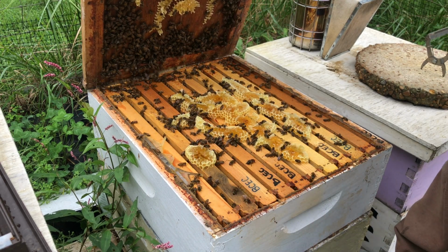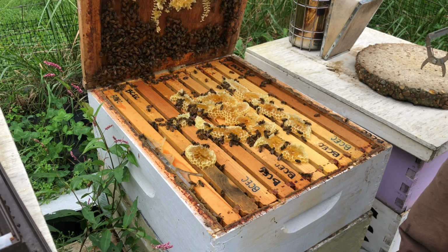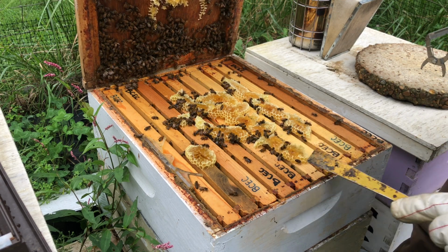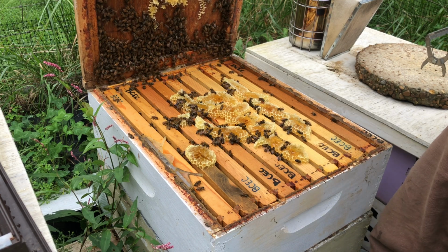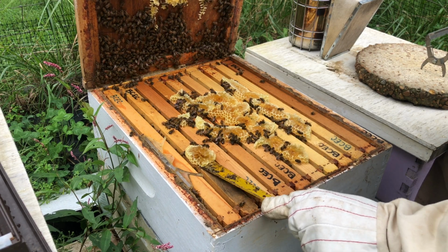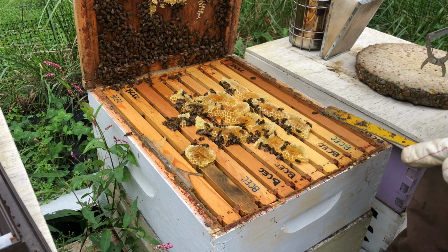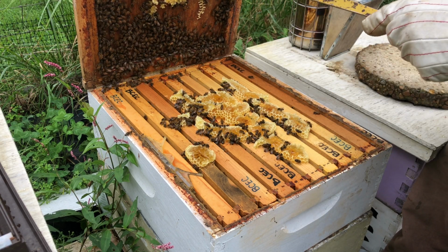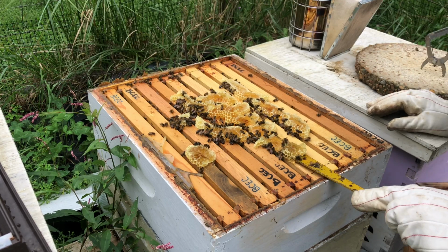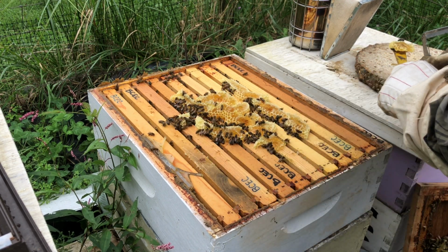Wow. I should have flipped this, but I did not, but that's okay. I'm gonna flip it in a second here. Wish I had more time today, but I don't. So I'm gonna scrape all of this and then flip this, and then I'm going to feed this hive some sugar water. Look, it's cut comb.